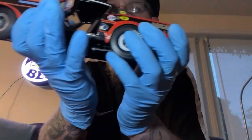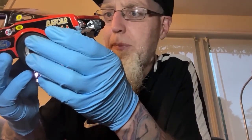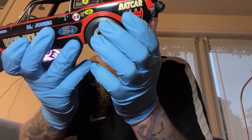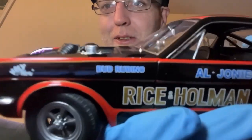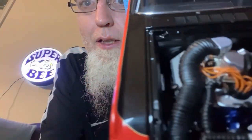That is nice. Now, guys, you want to see the engine? It's got Hearst, Pennzoil. It's got all the period correct on it. Aljonique, Rice Holman. Pennsauken, New Jersey. Bud Rubino. I've heard that name before. Holy Hemi, it says on the front. And there is that. Look at that motor, guys. That is detailed. You see all the wires coming out of the distributor. The different color block. That is how you do her up.